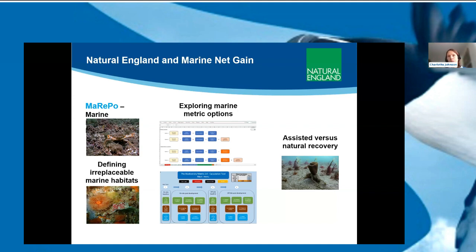That project, I can provide links to these projects at the end of the call if required. That project has just completed and been published, and we also commissioned a report looking at assisted versus natural recovery, so understanding where it's better to actively intervene and try and restore habitats, and where it's better to just stand back and remove pressures and allow the habitat to recover.